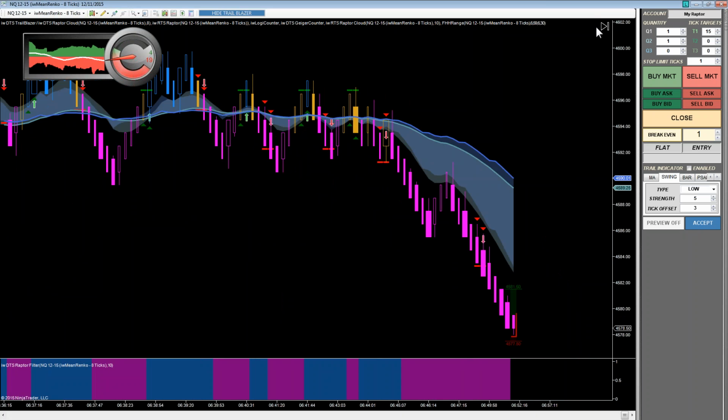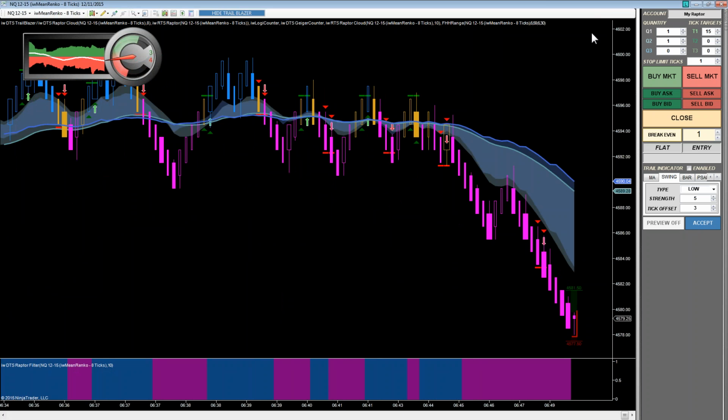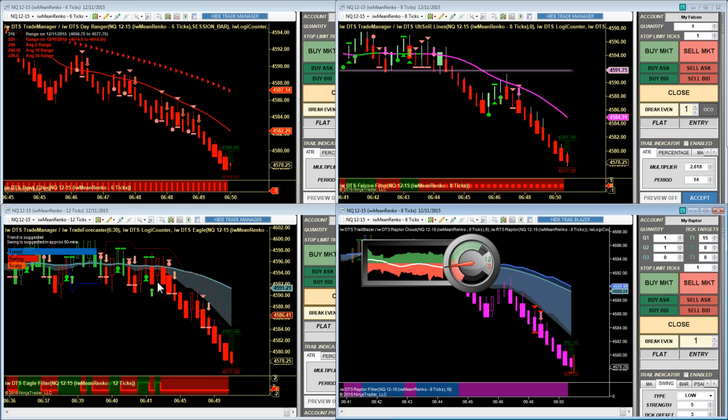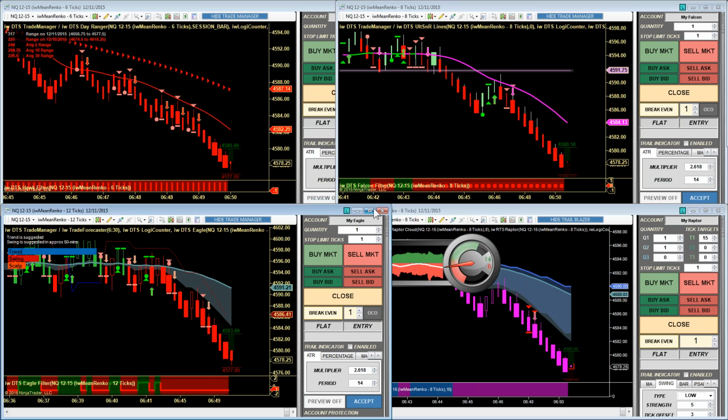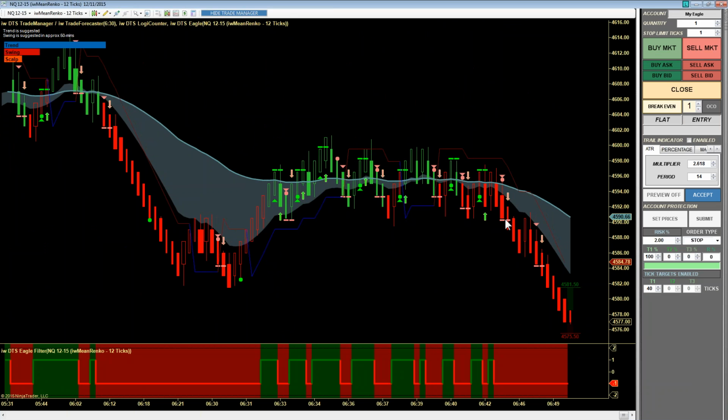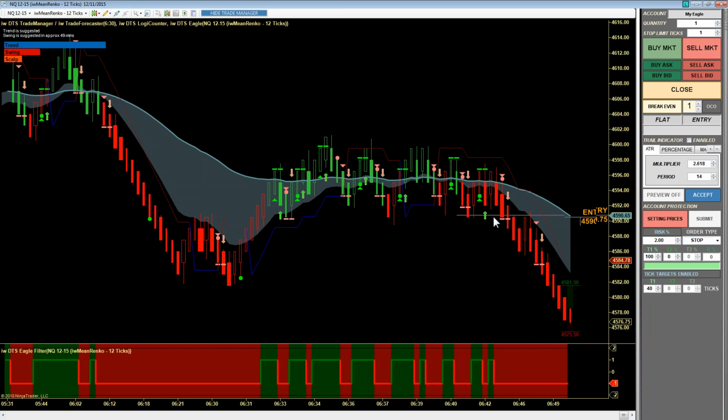Okay, so it looks like the NQ heard me and tailed off a little bit. And I was looking at this Eagle trade, and it looks like that would have worked out very nicely for us. So I was kind of watching this signal here. It didn't get low enough to print, but it did come right back with another signal right here. And I do believe we are at our profit objective with that one. Yes, we did.